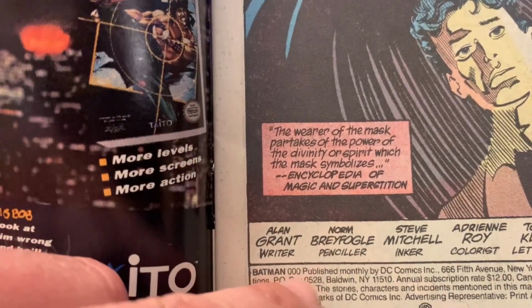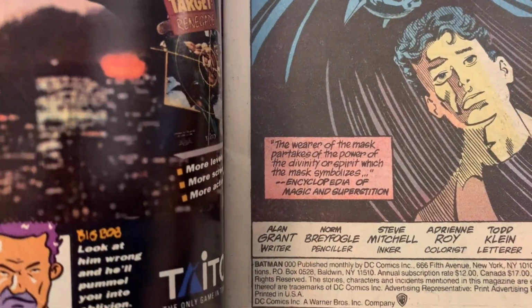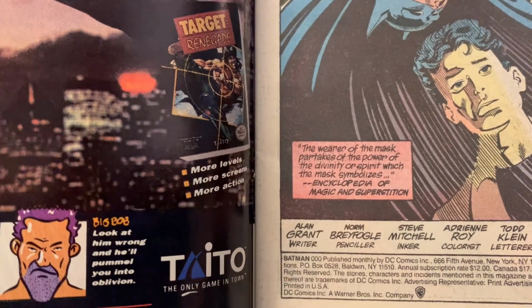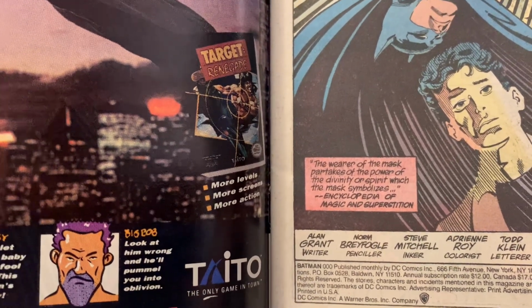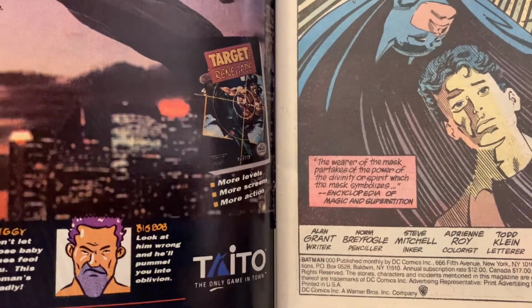This one, though, says 000. So that was an error in the index of this particular Batman issue. I give full credit to people who look that closely at their comic books. I never would have caught that in a million years if I had this issue.